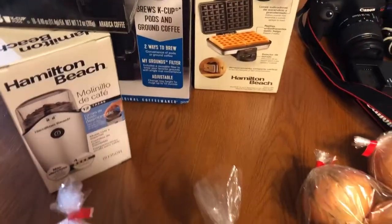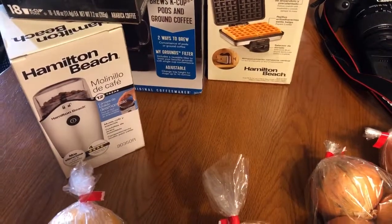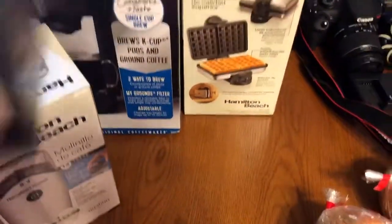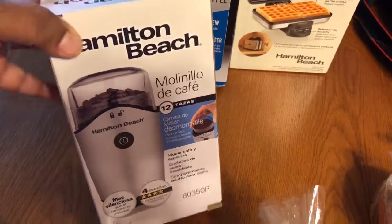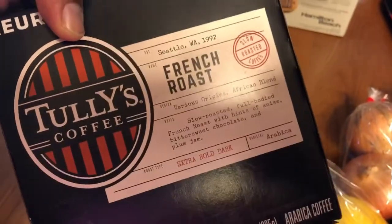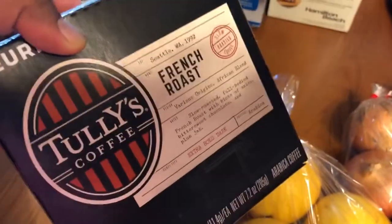I've been drinking instant coffee because that's all I can do right now. But now I can do K-cups and regular brewed coffee because I got a little coffee grinder, and you can grind seasonings and stuff in it as well, not just coffee. And then I got a pack of French Tully's coffee, French roast. I haven't bought these in a long time, so I forgot which ones I really like. But I got this one, usually can't go wrong with that.